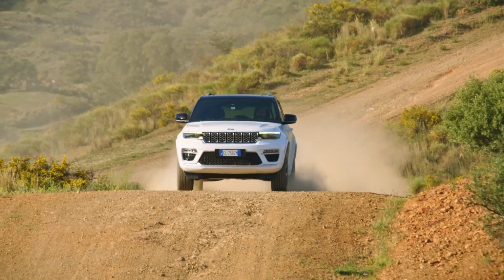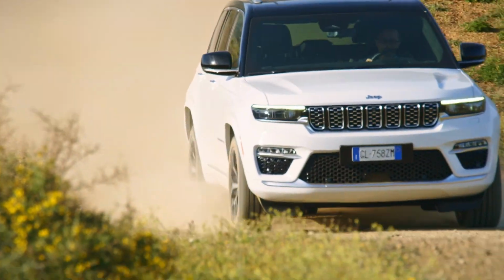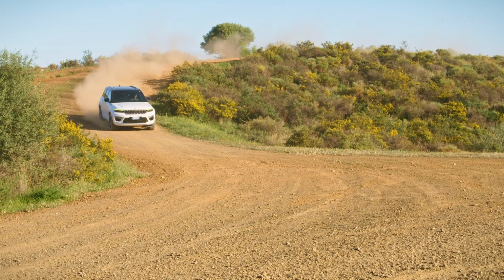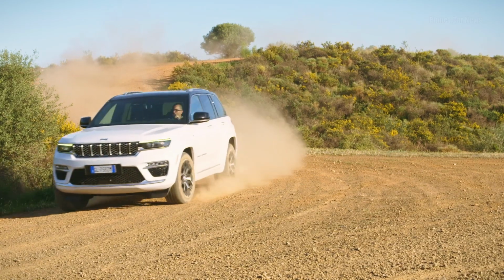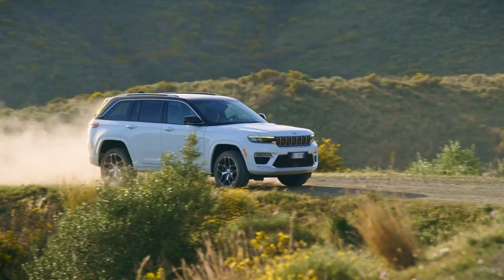The class-exclusive Jeep Quadra-Lift air suspension, now with electronic adaptive damping, delivers class-leading ground clearance and water fording. The system automatically adjusts to changing road conditions for enhanced comfort, stability, and control. Delivers up to 27.5 centimeters of ground clearance and 61 centimeters of water fording.